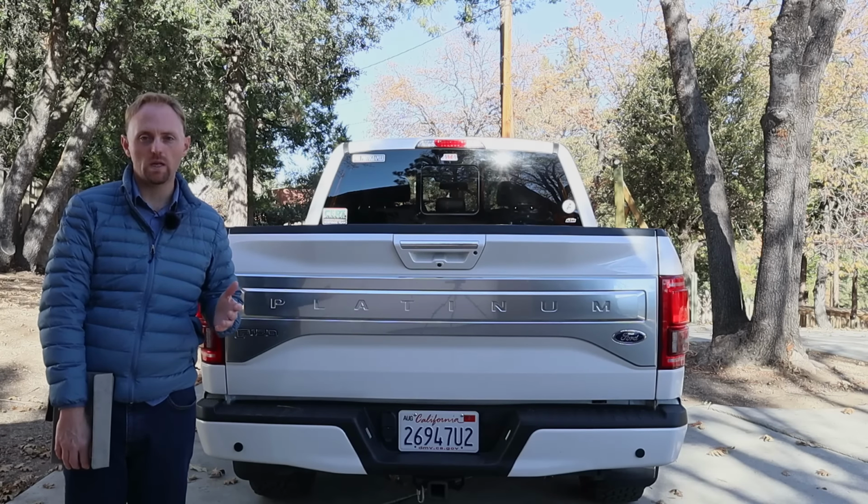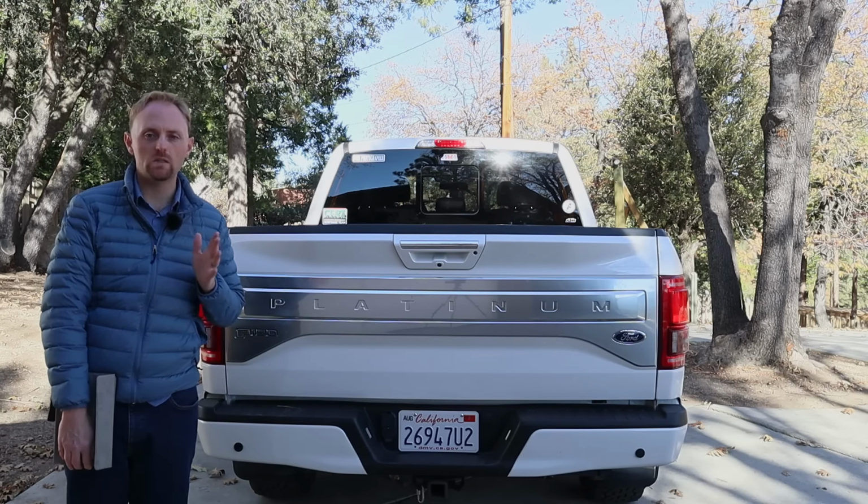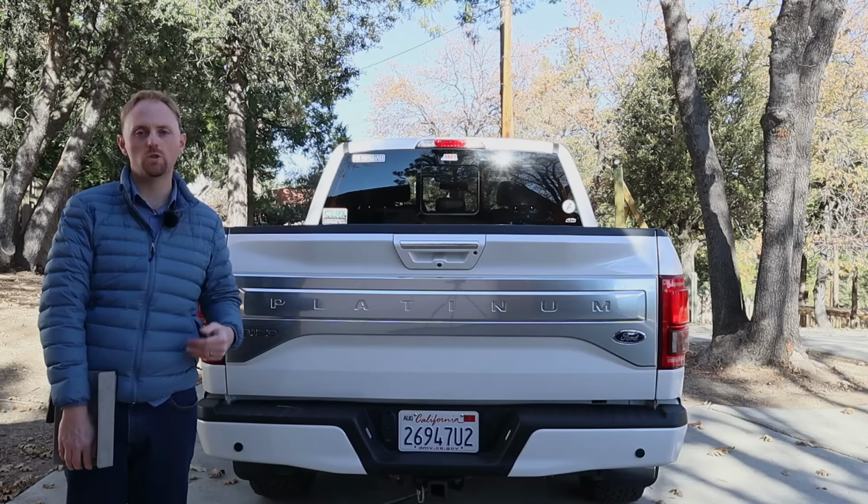So I knew that the EcoBoost engines were known for having almost diesel-like low-end torque because of the turbocharging that they have. What gear are you in now?